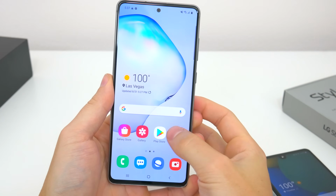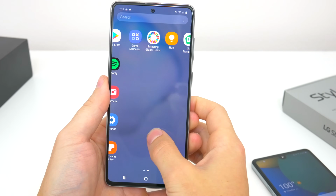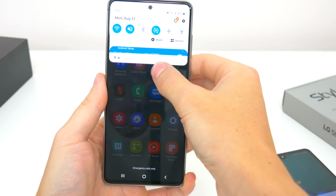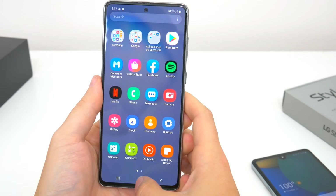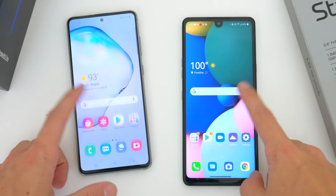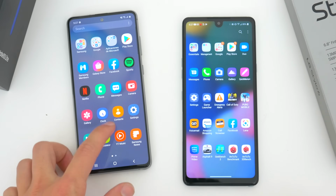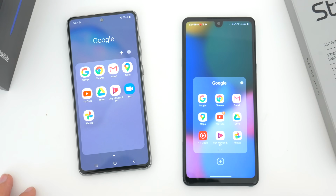storage. The Note 10 Lite, on the other hand, is a much more powerful device with the Exynos 9810 and Mali G72 GPU, either 6 or 8 gigs of RAM, and 128GB of UFS 2.1 storage. Now, we can criticize Samsung's Exynos processors. Sure, it's not the best, but in comparison here, I think the difference is still night and day.